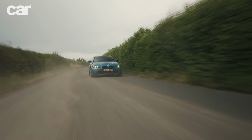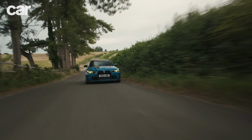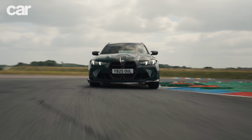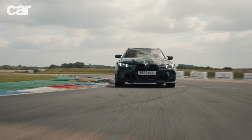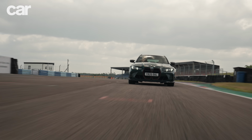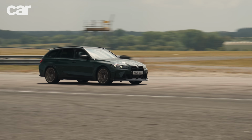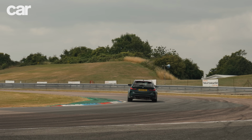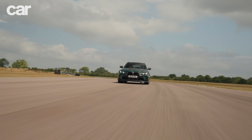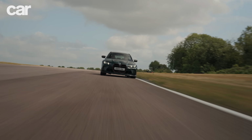I spent a few hours on road in the M3 CS Touring, but I'd be lying if I said I wasn't wishing that I was still throwing it around Thruxton. As capable as it is on the public road, on track, this car is just brilliant. The changes under the skin don't look especially significant, but the combination of everything has taken an already capable track car and turned it into a bit of a masterpiece. The power, gearbox, body control and balance meant it felt far more at home at Thruxton than any estate car really has any right to.